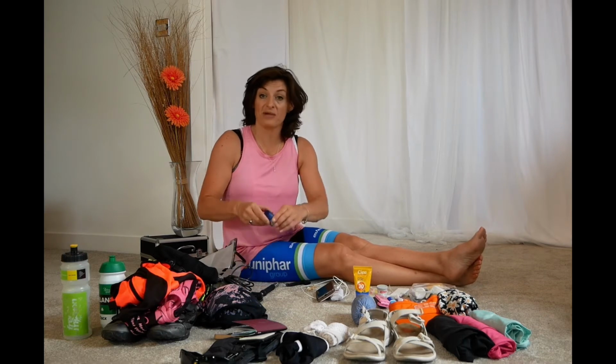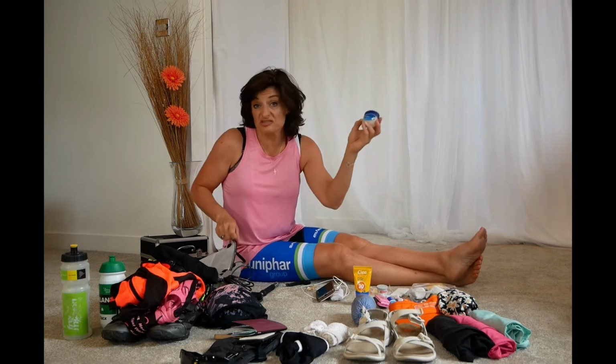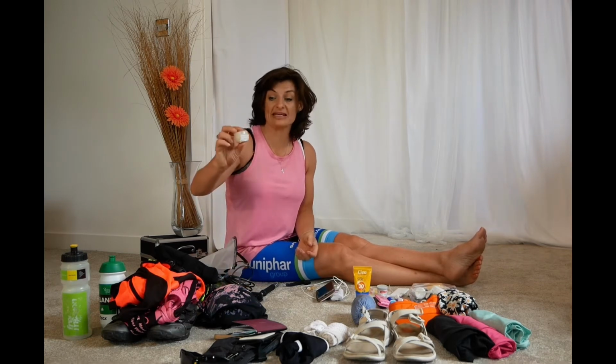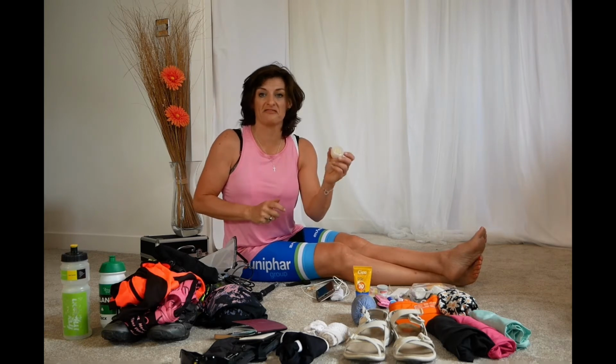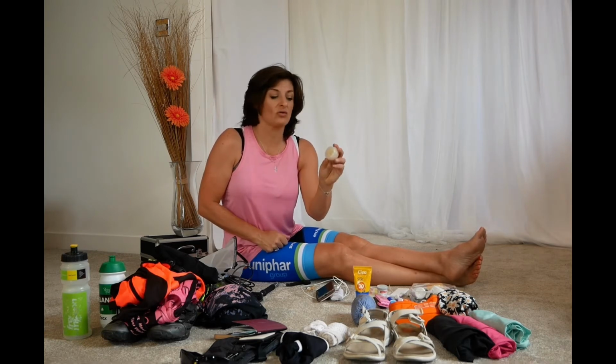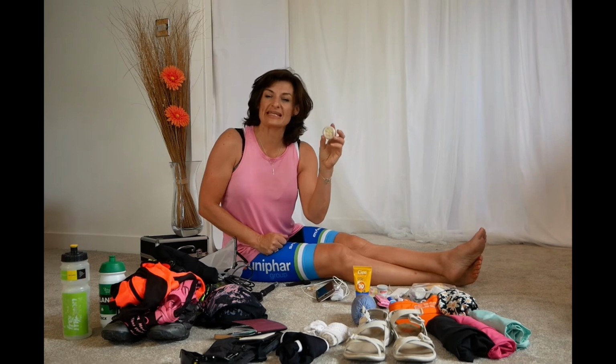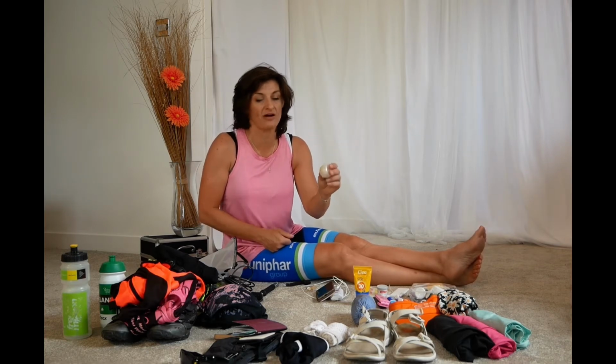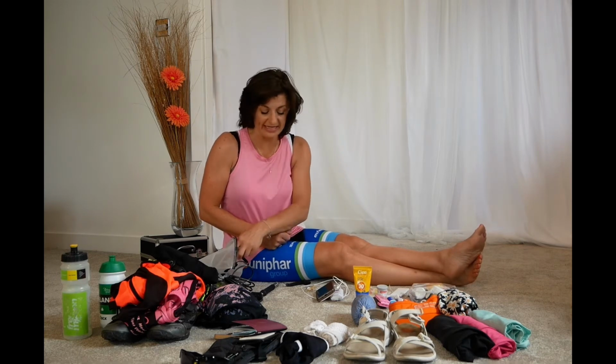I also have my chamois cream. I personally just use Vaseline. That's always worked for me. I have some painkillers with me as well. I fell off the bike recently and had a lot of inflammation and pain in my body. So I'm just going to bring these in case anything flares up while I'm abroad. I'm hoping not, obviously. I hope that everything's fine, but better to have and not need.